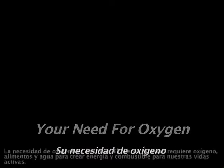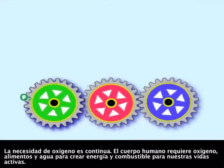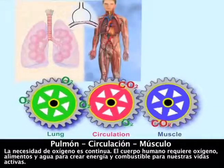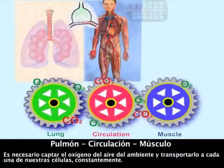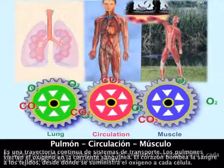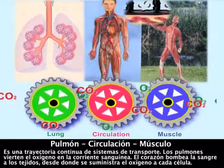Your need for oxygen is continuous. The human body requires oxygen, food, and water to create energy and fuel our active lives. Oxygen has to be brought in from the outside air and carried to each and every cell each and every minute. This is a continuous path of transport systems.